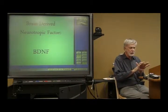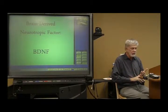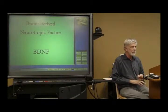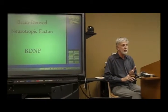And there are a lot of different molecules in the brain that have this ability to protect the brain, neurotrophic proteins. Several of those have been identified. Also, omega-3 fatty acids, that is also neuroprotective. We'll talk about that later on. But this is the one that's gotten the most study, probably the most important one in the human brain. So we're going to talk a little bit about this.